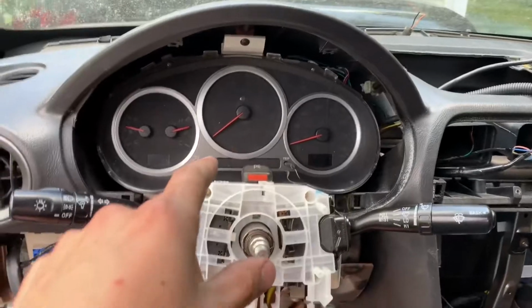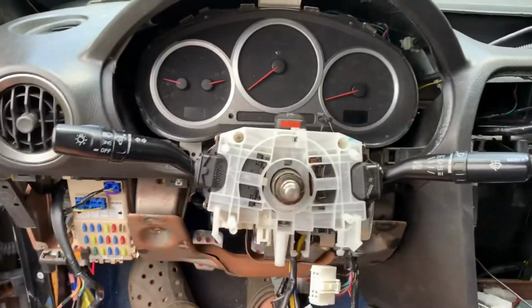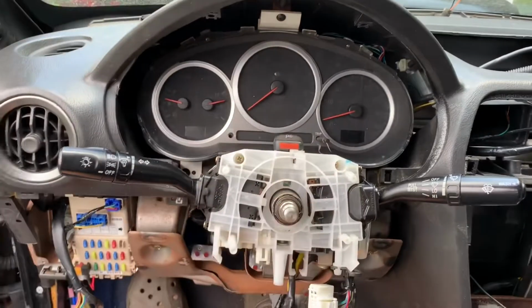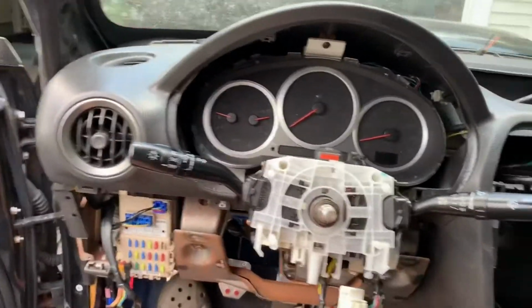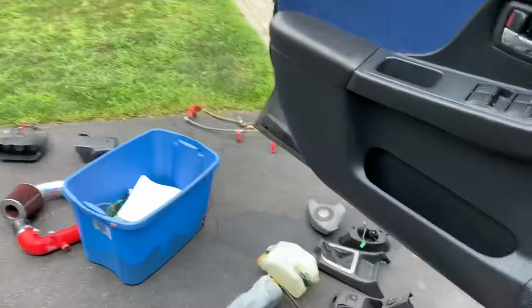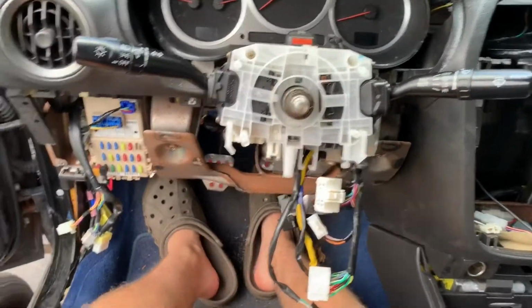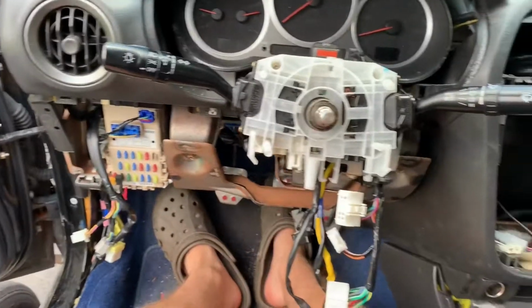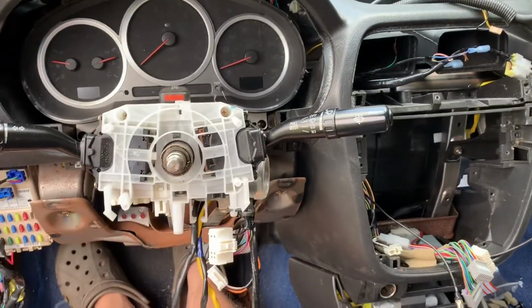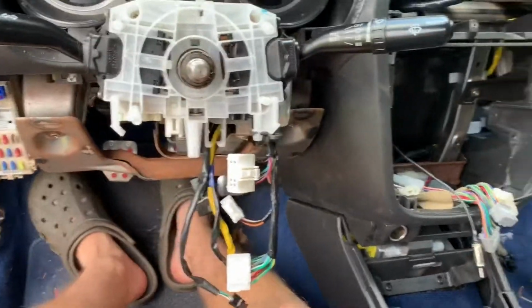But cluster's back together minus that one piece. It's just for the shift light. It's not really a huge deal. I really hope that it works just because these are like $300-400 bucks, and this should have the correct mileage on it. I got the center console starting to come in. I took out this bunk Python car alarm / car starter. Whoever put it in didn't really know what they were doing, but I got that out. I didn't want any kind of issues when it comes time to start this car.